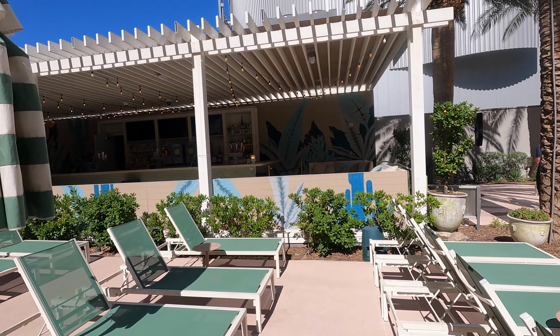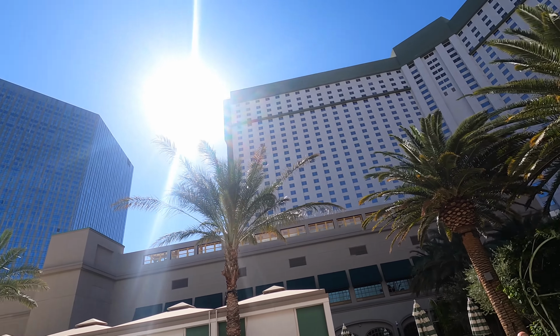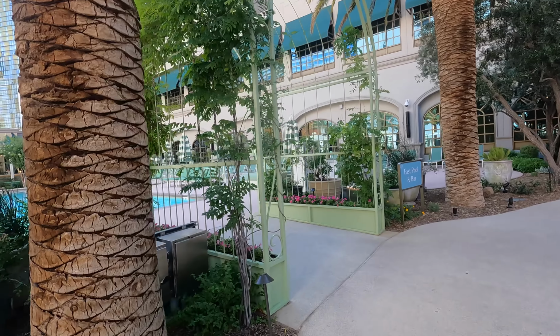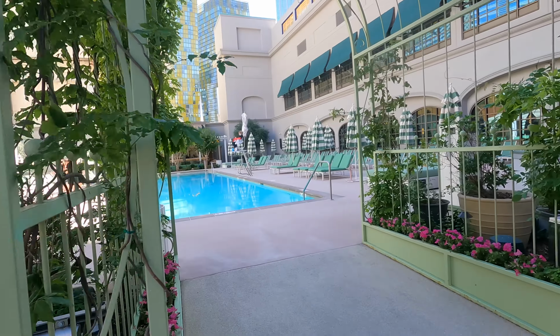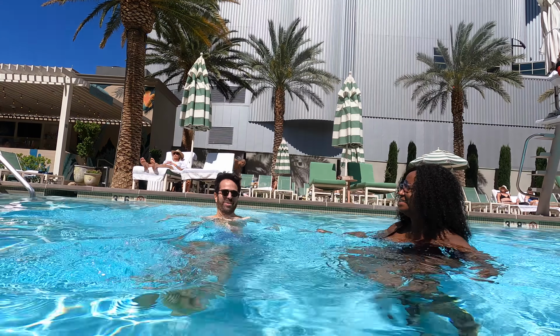Now, the next two I want to mention are a little bit on different spectrums. One is the Park MGM. It's a really boutique-y, fun spot, but it has one pool that's open in the winter months. We really enjoyed our time at the Park MGM. It's that center strip-ish vibe, and also affordable, one of the cheaper hotels on the strip as well, which is nice.